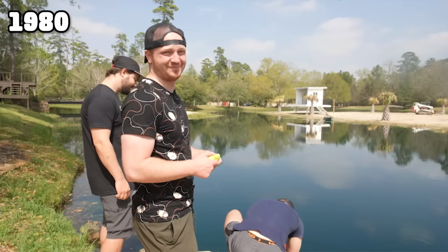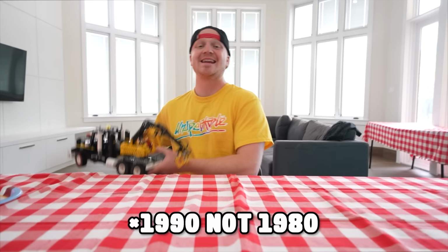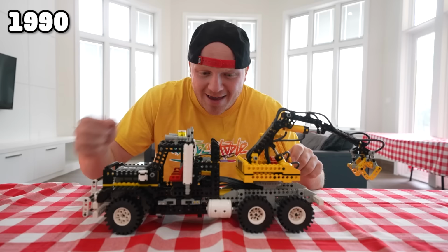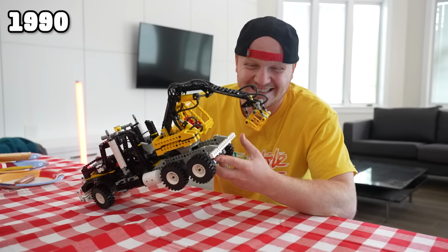Lego sets are only gonna get better from now on. In 1980s, this is one of the first Lego Technics. This is when things start getting advanced. Like, we have a claw here, and we have like electrical wires and all these cool things, but unfortunately, this thing doesn't work. So unfortunately, we can't do anything cool with it.